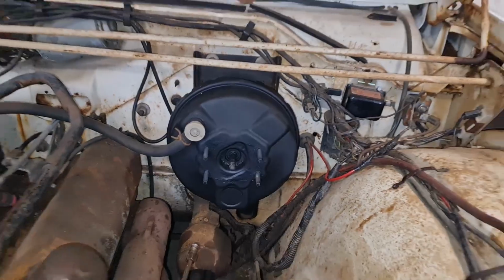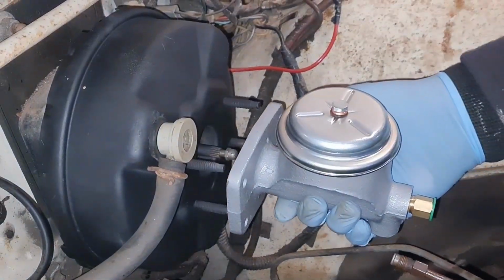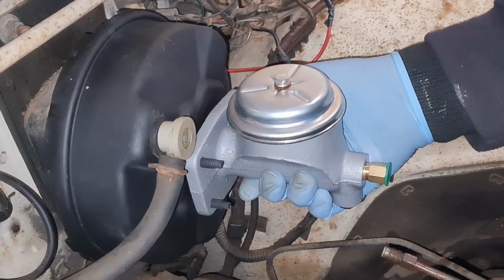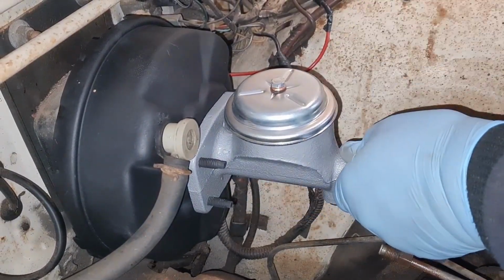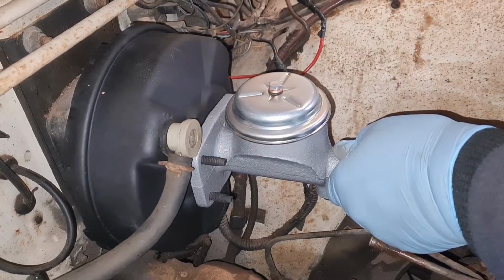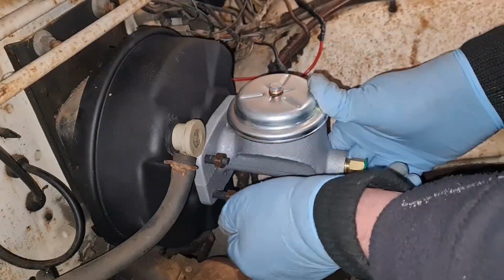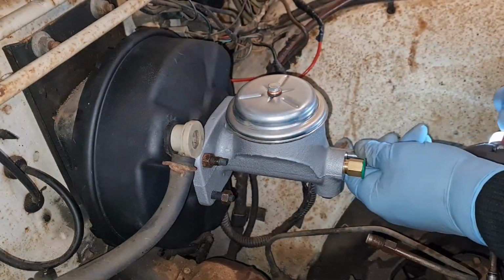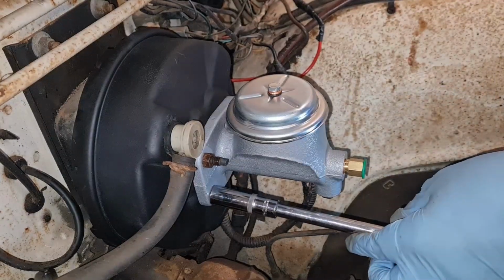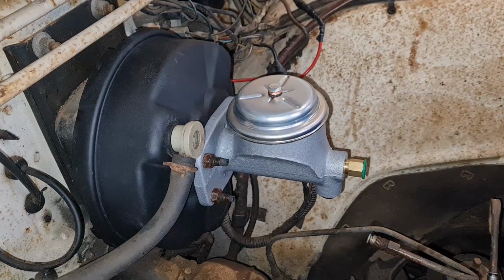All we've got to do now is put on the master cylinder. Sorted, George, here we go. Right, here we go. You can slide on in there just like so. Let's have some nuts on, as you do. Lovely. Sorted, George, that's that done.